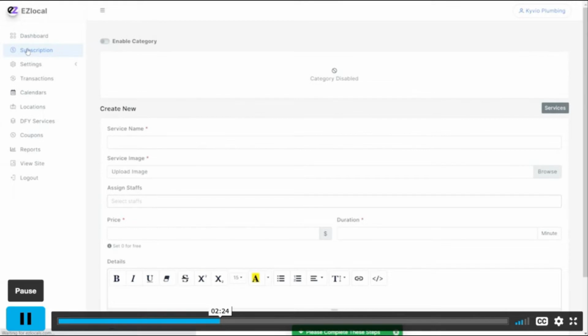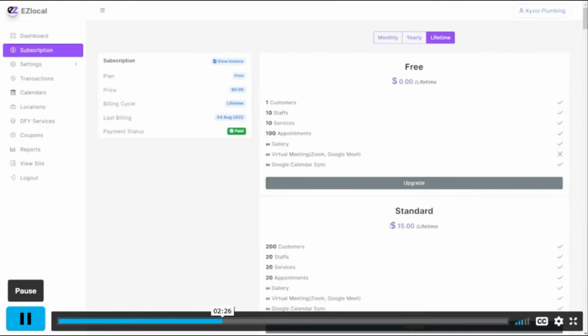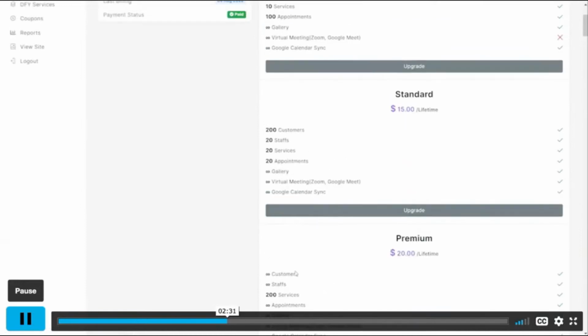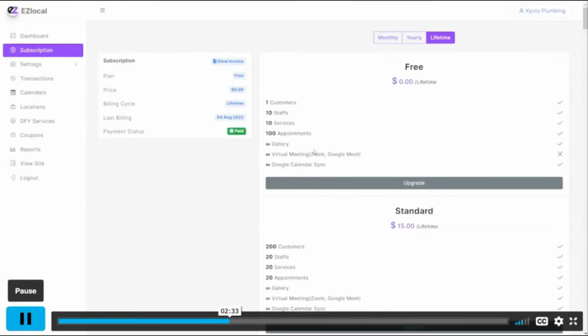You can then go and review your subscription, your free, your standard, or your premium, and you can simply click to upgrade and see what additional features you get. So it's totally controlled by the customer once they receive their account. They can then choose to upgrade to a monthly, a yearly, or a lifetime plan.